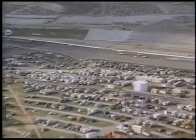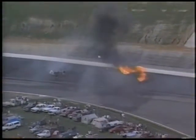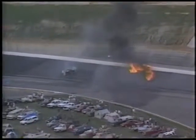So they continue to work to get Steve out of the car. Here's the Pennzoil copter cam shot. And there we see Grissom. There we see the gasoline. Look at all that gasoline when it ignites, when he hits the wall. And there we see Mike Wallace go through, ignite the gasoline. Wow.